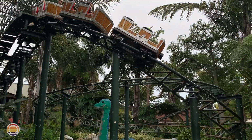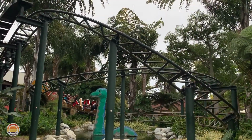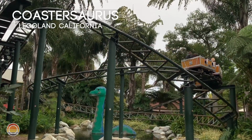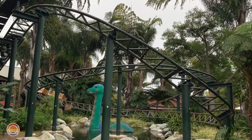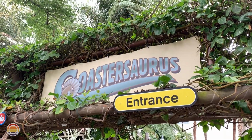Hopping back to Southern California for number 1 on this list, we're going to Carlsbad for Legoland California's own Coastersaurus. This ride barely sneaks in as a qualifier in this category, as its max height is 18 feet with a top speed of 20 miles an hour.